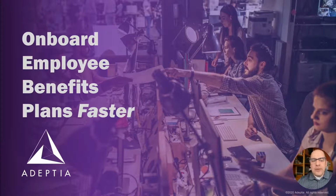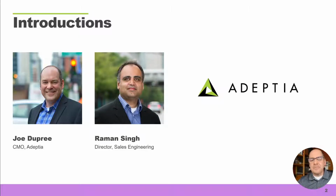Onboarding new employee benefits plan data is a challenge for companies. That's because the bidirectional data feeds that need to be put into place to connect your new clients into your digital ecosystem are complicated. Data must securely flow back and forth between you and your customers in order to get them up and running, and it can take weeks to make it work. What if you could do this 80% faster?